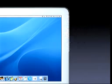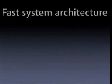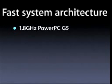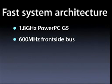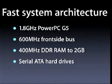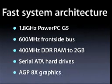And inside the new iMac is an all-new design as well. It's a much faster system architecture. We get processors running up to 1.8 gigahertz on a PowerPC G5, a 600 megahertz system bus. That's dramatically faster than before. Memory, 400 megahertz DDR memory, expandable now up to 2 gigabytes of memory. Serial ATA drives, AGP8X graphics, so a much faster system architecture.